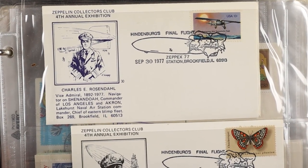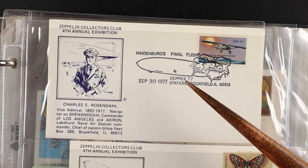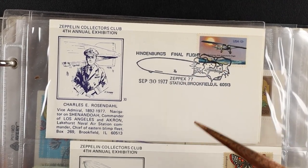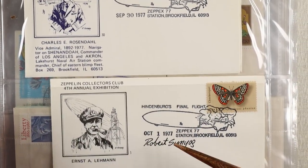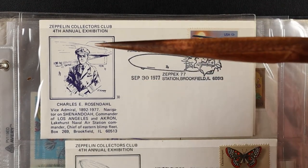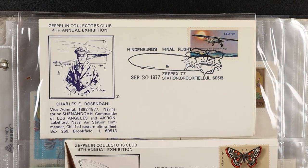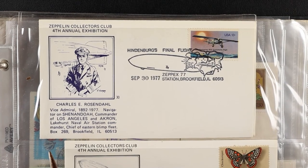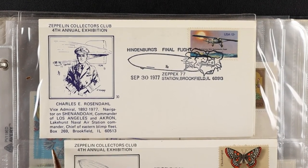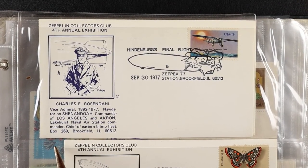Alright, so same cancel again. Here we go again. Okay, yeah, so the other one was the 29th. This is the 30th. And then this next one is actually October 1st. So let's read these. Another from the 4th Annual Exhibition. Charles E. Rosendahl, Vice Admiral, 1892 to 1977. Navigator on Shenandoah, Commander of Los Angeles and Akron, Lakehurst Naval Air Station, Commander, Chief of Eastern Blimp Fleet.